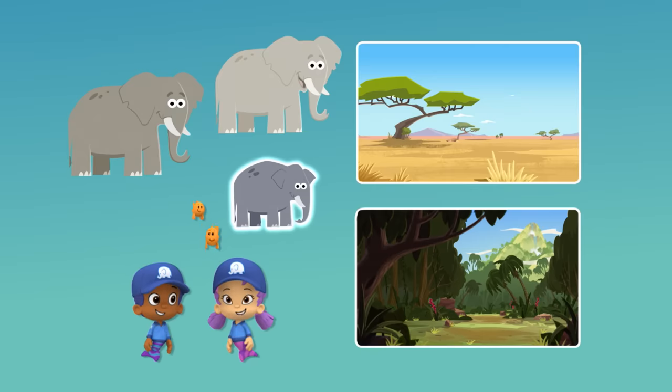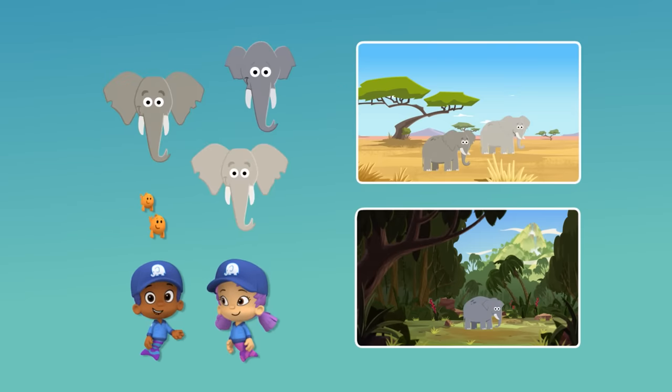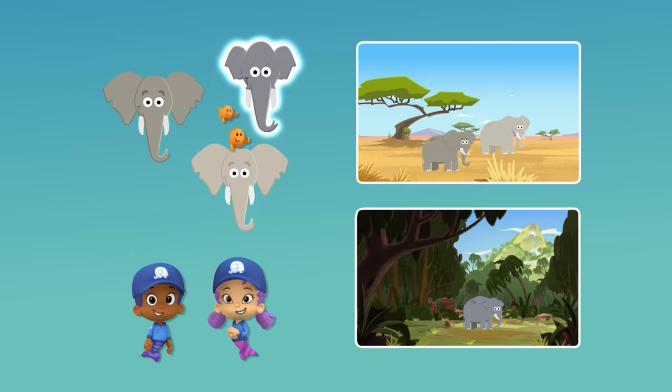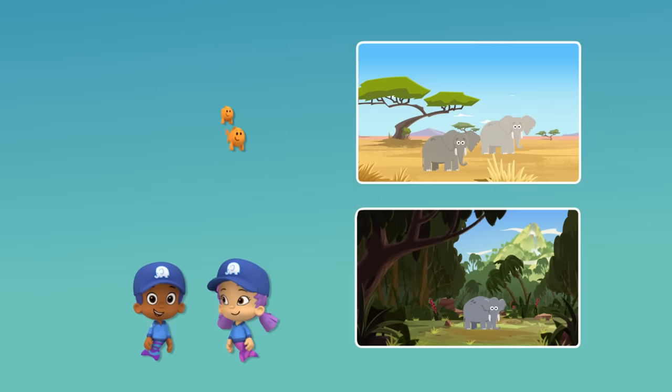This one! Right. It has a small body. It's smaller than the other elephants. Elephants from Asia also have floppy ears that are smaller than African elephant ears. Which one is the Asian elephant in this herd? This one! That's right. This elephant has the small floppy ears. Thanks for your help. Let's get these elephants back where they belong.